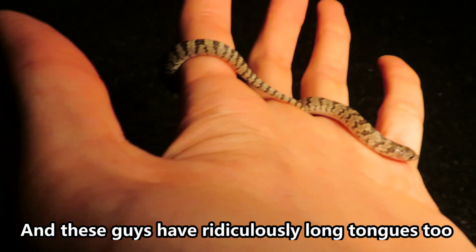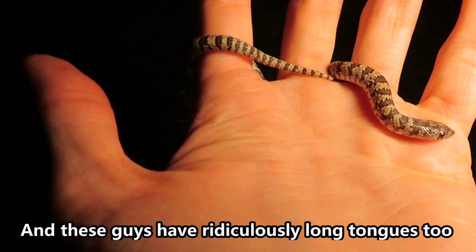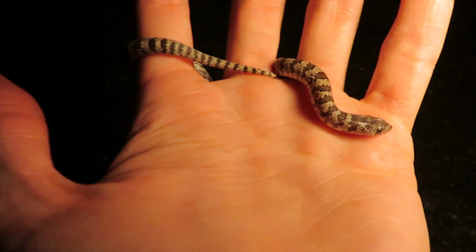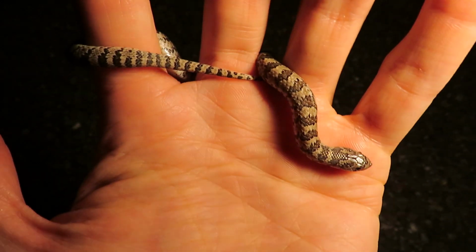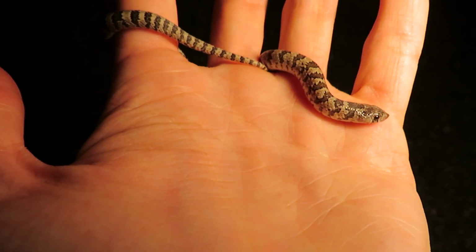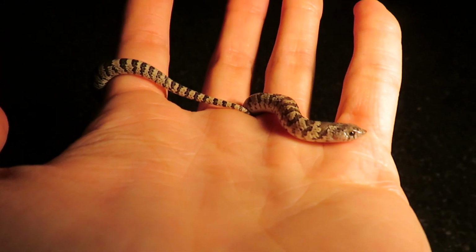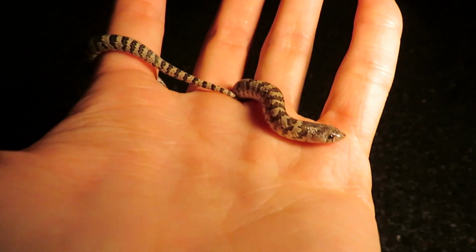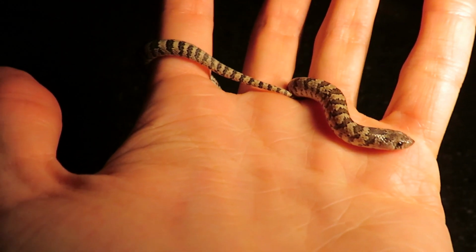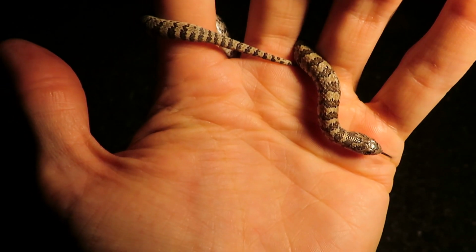He's so tiny. They do get bigger than this by a fair bit. This is a young one. But perfect example, and really placid too, which is interesting. There's not been really any other cars on the road, so I'm pretty sure he hasn't been hit or anything, and he's flicking his tongue and doing all that sort of stuff, so things are going okay for him, it looks like.